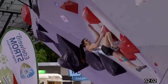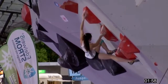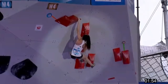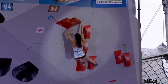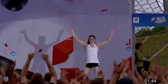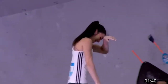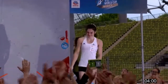If she can do it, it'll be 3 tops for Mia Krampel, and 3 tops would mean a podium. This is absolutely incredible from Mia Krampel. What determination. And there's your reward. Mia Krampel, 3 tops. Almost climbing on one leg. She could barely walk out here. And she acknowledges the crowd and they acknowledge her. It was so bad at one stage, she winced on that boulder.